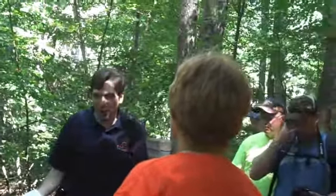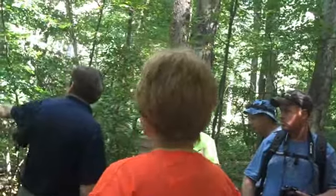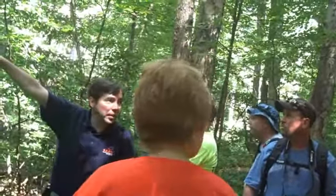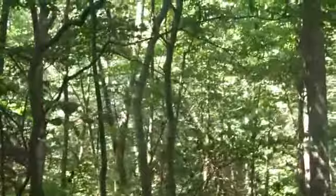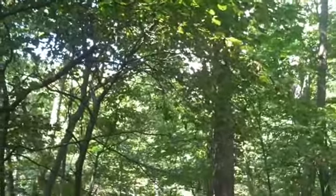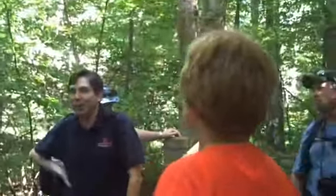That was the decision point, because he wound up going that way. And you can kind of see it through the top of the trees up there. That's Knob Mountain. He got up, there's a trail on the top of that ridge line. He got on that ridge line and then started kind of falling apart.